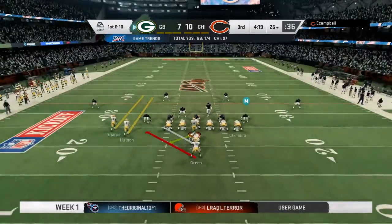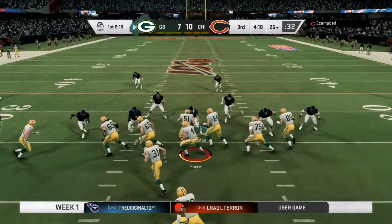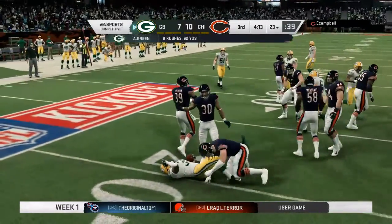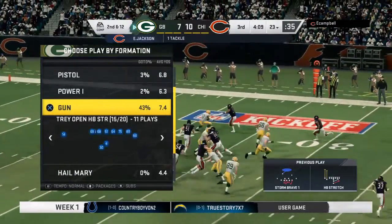The Packer offense ready to get their next drive underway. Their defense has done the job. Now it's the offense's turn as they've got it 1st and 10. Now a first down run is going nowhere. He's going to be dropped in the backfield. A loss of 2 there.